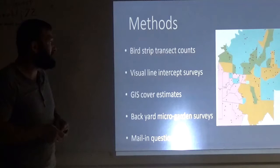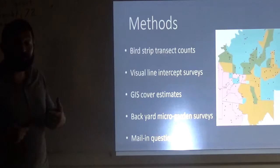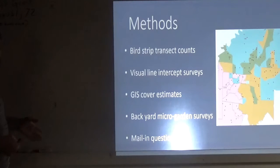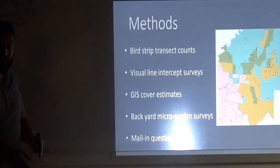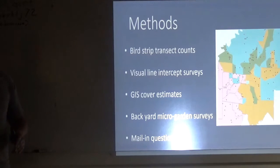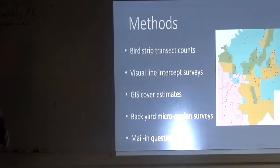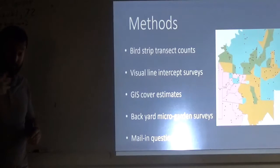So what we did is we selected 100 points that were evenly stratified here, so 25 points in each social area, and we conducted a whole bunch of different surveys in them. First, bird strip transect counts. Each one of our points is actually a transect that is 100 meters by 100 meters, centered on a street. You would start on one end of the street, take 7 minutes, walk slowly to the other end, and count each individual bird that you heard or saw. You would do that 3 times a year, and we did that 3 times, so that way we have a pretty good idea of what birds were around.